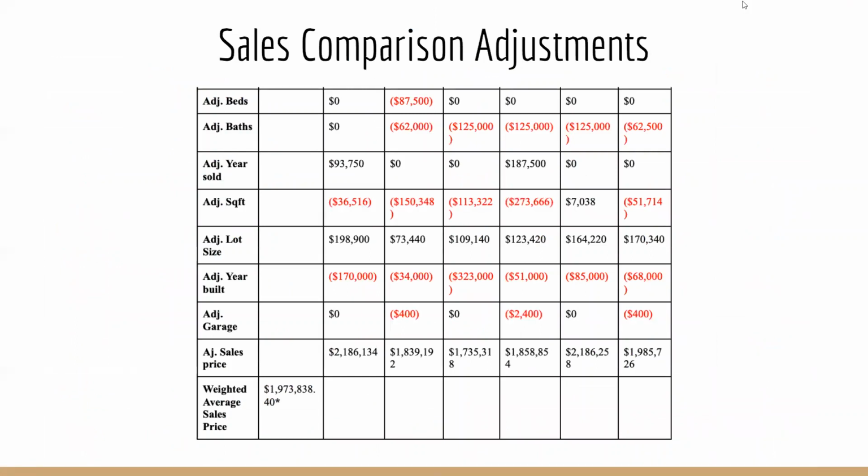For the beds adjustment, comparable 2 and 3 were used because of how similar they are in most aspects apart from the number of beds. And using these comparables, we were able to get an adjustment of $87,500 per bed. For the bath adjustment, comparables 1 and 5 were used. They had a difference of 2 baths, so we made sure to further our adjustment price by converting the adjustment we calculated into a 1 bathroom difference, which was $62,000 per bath.